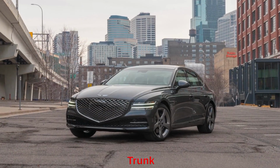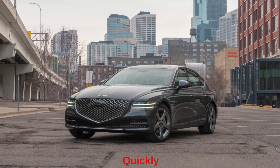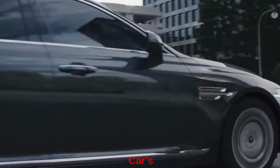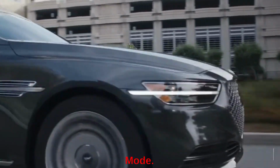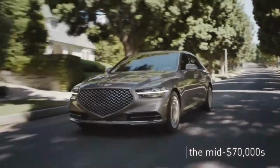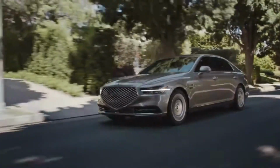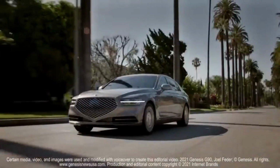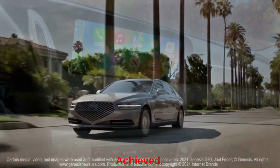The G90's trunk isn't particularly large, but that's quickly forgotten when the front driver turns on the crystal-clear audio system and puts the car's air conditioning into fog mode. Fuel economy may be poor, but safety features are the G90's standout feature. All models have adaptive cruise control, active lane control and emergency braking, but no crash test scores have been achieved.